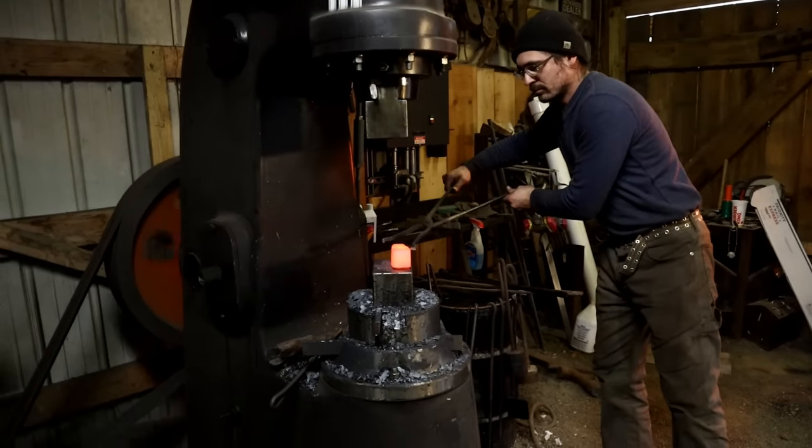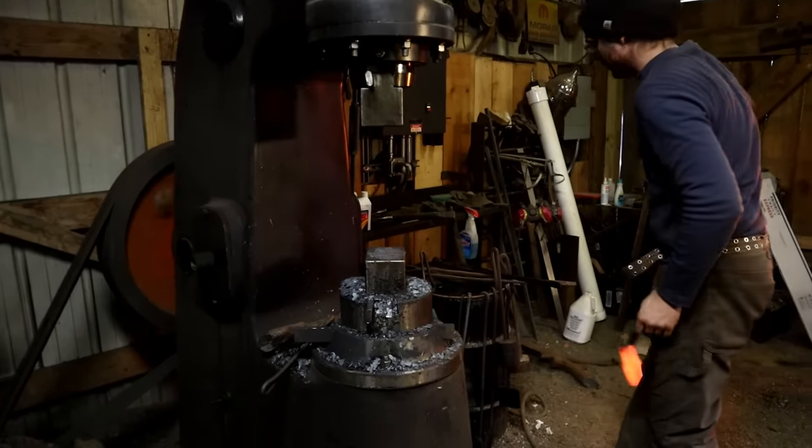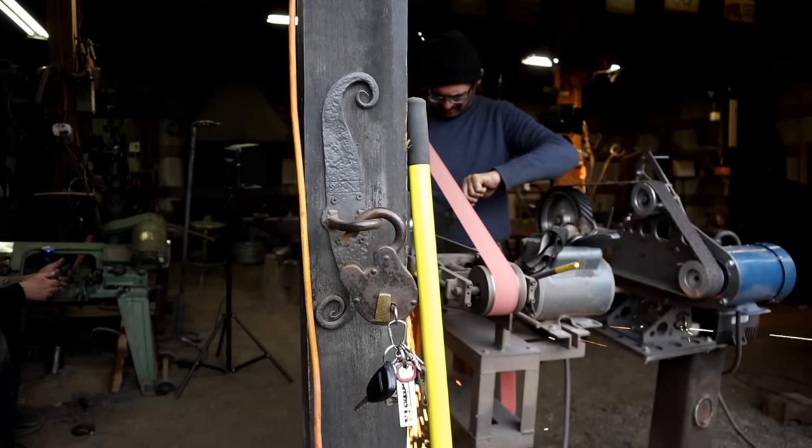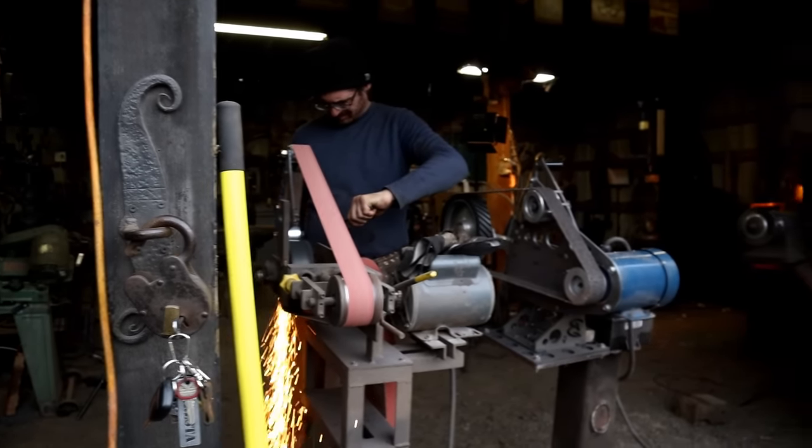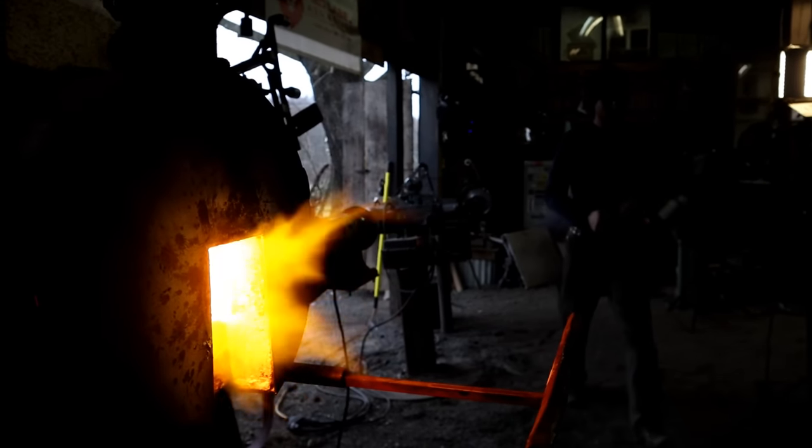Forging as many hammers as Ilya does, especially punching and drifting each and every eye, it's important to dress your tools from time to time to make sure they maintain the right geometry and don't get stuck, or even worse, break.